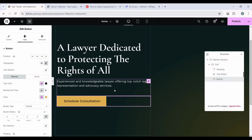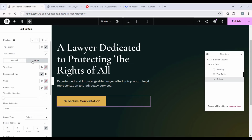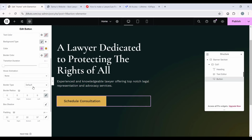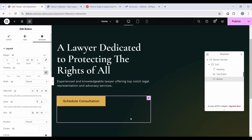Okay, now finally I want a hover effect on this button. So switch the tab to the hover right here, and on this background type color select this primary hover. Now if we take our mouse over this button, you can see we're having a nice hover effect. Great. Now let's move on and go to the advanced tab, and under the margin we want a really long margin bottom of this. So on the bottom 100 pixel.